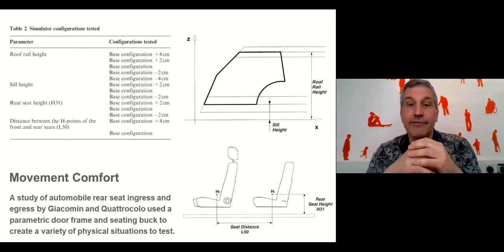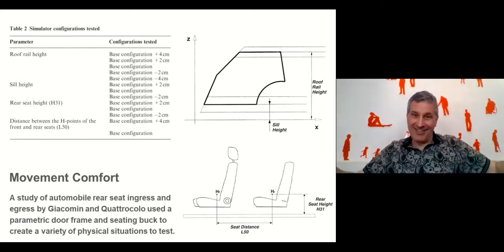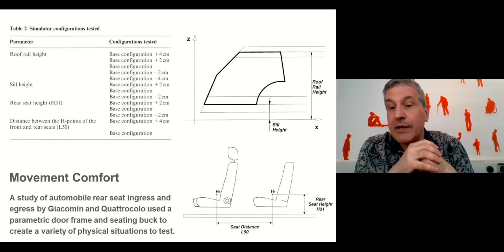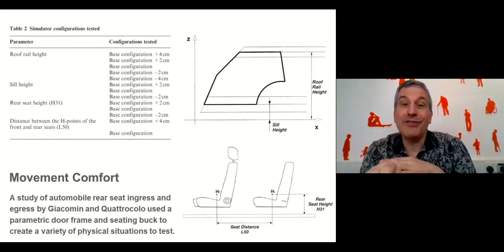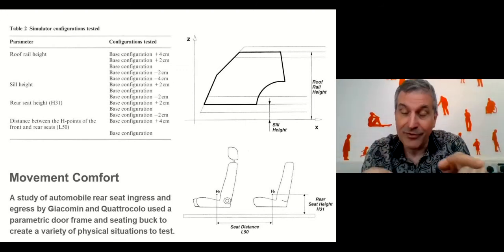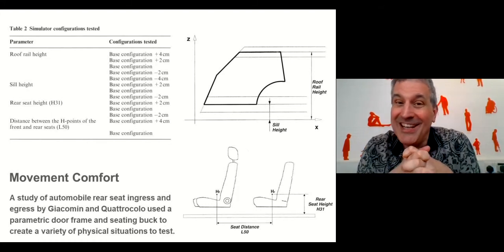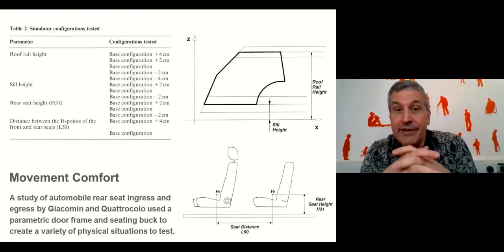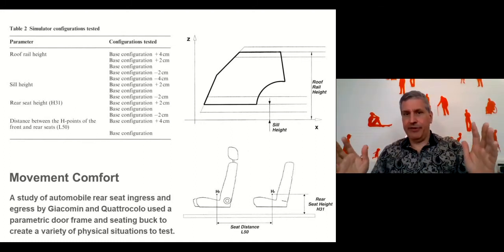A whole set of geometric parameters could be physically modified. They were bars with joints that could be reconfigured into different positions. And then we could ask people to get in and out through this door frame, this little ring, this little frame that was not a real car. It was just representing roughly the geometry of the rear frame of the rear door. We would get people in and out and measure various things to see which configurations, which geometric positions seem to be more comfortable.